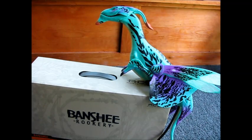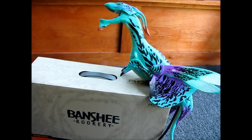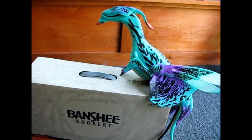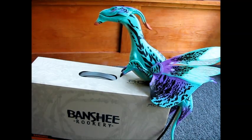Did I say how much they run? I don't remember. They run $50 in the store, but you can find them on eBay from people who are, you know, looking to sell. And that's pretty much how I got mine, from a season pass holder that already had their preview of Pandora. So yeah, definitely worth looking into.